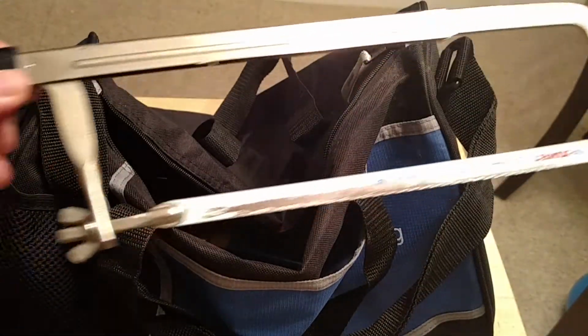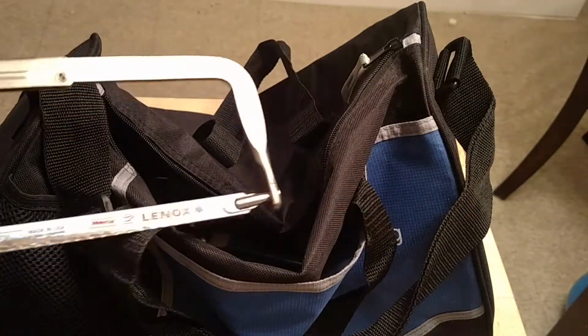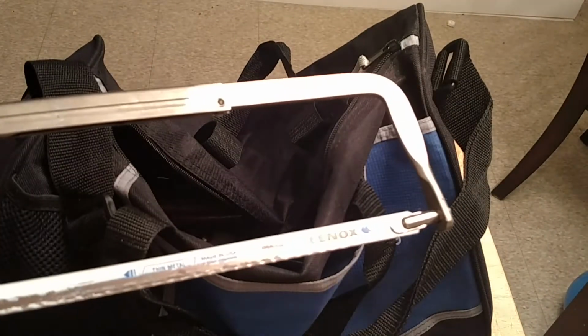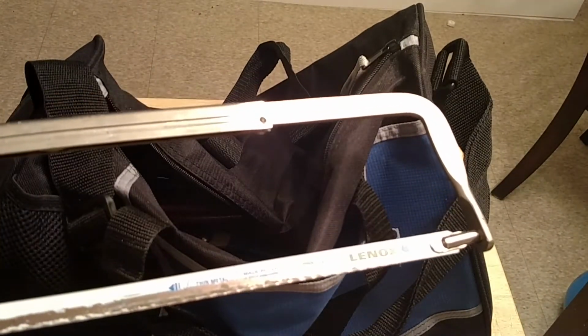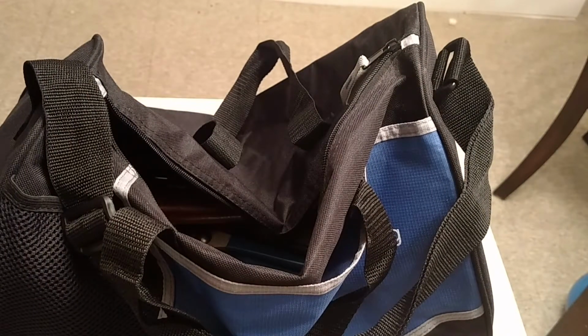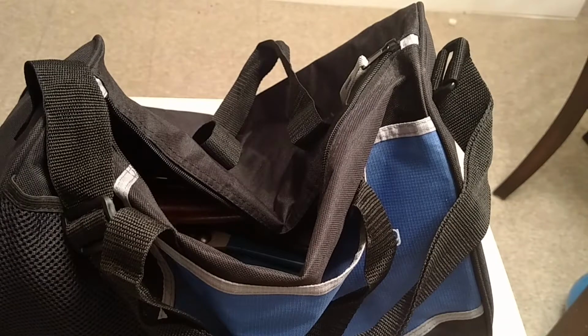Hacksaw. I like these two-piece ones because you can take them apart. So if you are using a smaller bag, you can put them into smaller pieces and put them in the bag for easier storage. So really handy. It's what's going to get you through any metal, which means getting you through fences, chains, cutting pieces of metal to fabricate things that you need. Very, very handy tool.